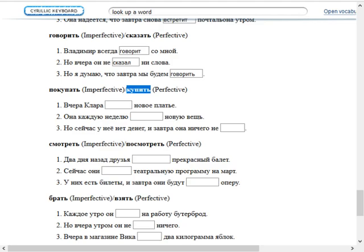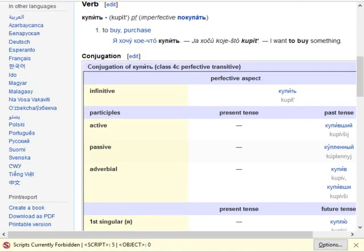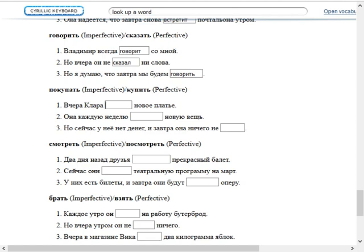So hold on, let's look in Wiktionary and see how we conjugate купить. So we want past tense. Down here we have past tense. For a woman, feminine is купила. So we use купить because she did it just once. It was a one-time thing. We use the feminine past tense form of купить, which is купила. Вчера Клара купила новое платье.